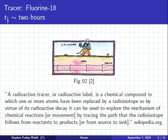Makes sense. Alright, fluorine 18, half-life 2 hours. You got that?